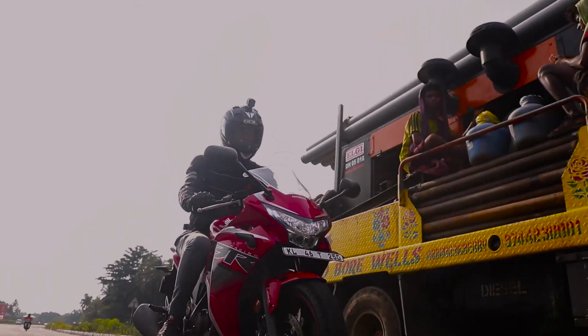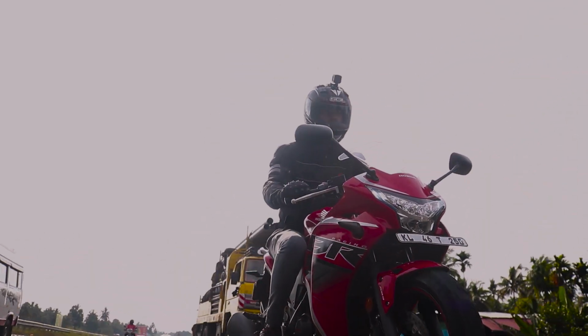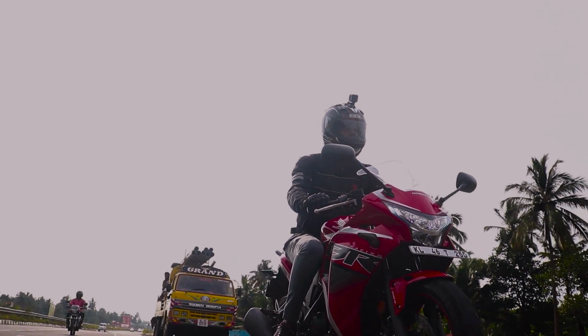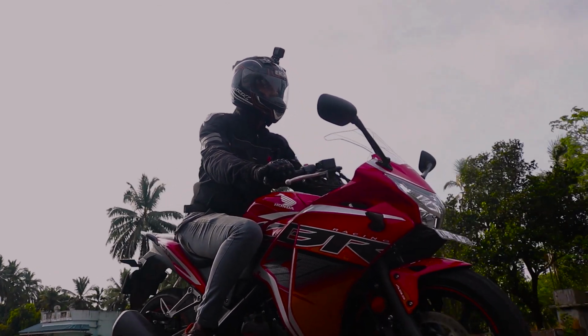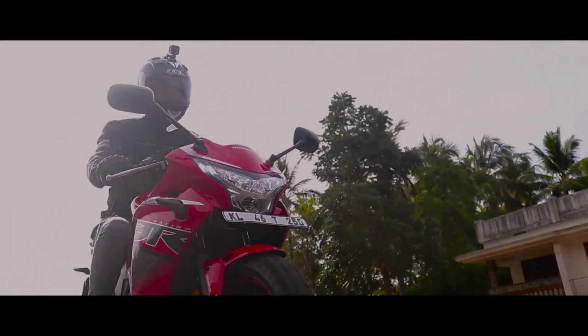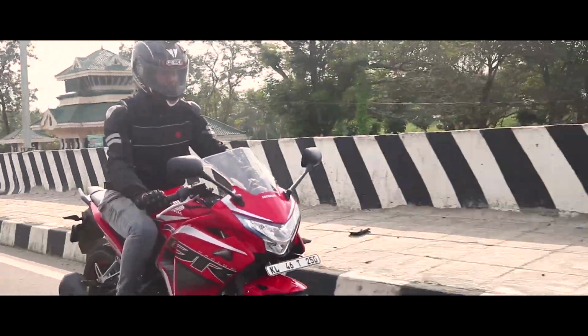Coming to the chassis and suspension of this vehicle, it has a twin spar chassis and a telescopic front suspension which allows a good amount of off-roading, and a Pro-Link monoshock suspension which is kind of unique to Honda. The changes Honda made to this motorcycle were the LED headlight and the changes in colors. This headlight is not a projector setup, but it illuminates almost all of the road, and it is a very good type of LED installed by Honda. Hats off to Honda for this nice upgrade. That's all about the specs and upgrades.